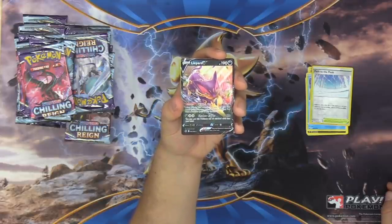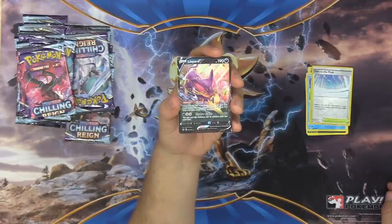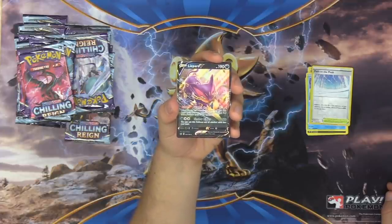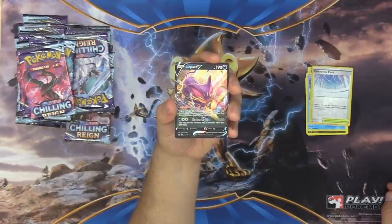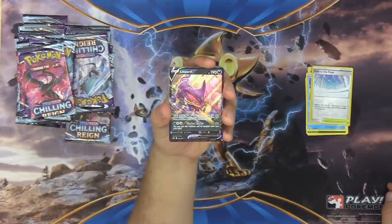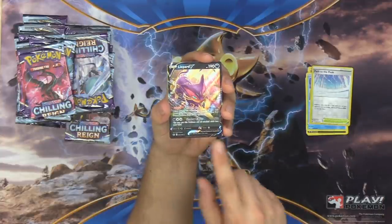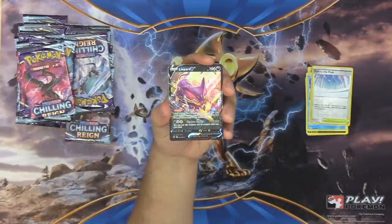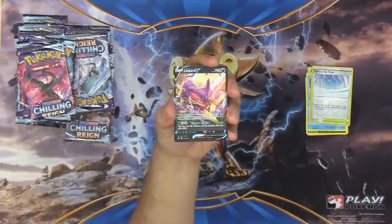You can just discard them very easily with your Liepard V. And then it's got the attack Shadow Ripper for dark and two colorless, does 110 damage, and you may put a Pokemon and all attached cards into your hand. I was expecting it to say "and all cards attached to it," but they reworded it. It says you may put a Pokemon and all attached cards into your hand.